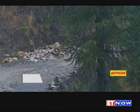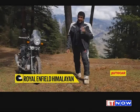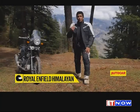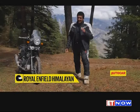Okay, first the good stuff. The engine feels smooth for the most part, and the gearbox works really well. But what you can't get away from is that it needs more power. The Himalayan deserves more power, especially a bit more torque, so that you can get up to cruise speeds easier. Right now you rev it up and it's not that it feels rough. It sounds rough, it sounds a bit thrashy, and that puts you off.